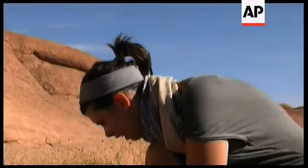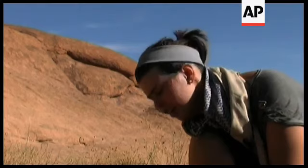This is a thyme plant. It's the only plant that the caterpillar feeds on, and it's what the adult butterfly prefers to feed on.